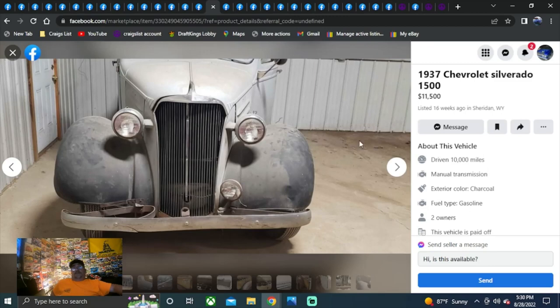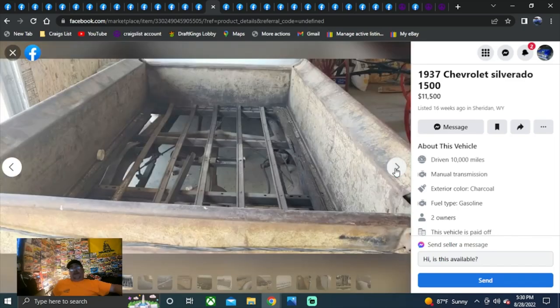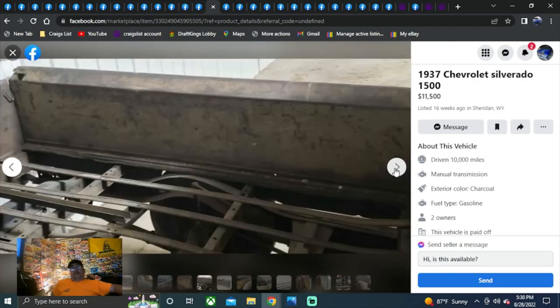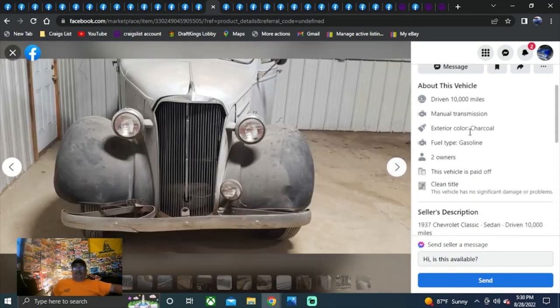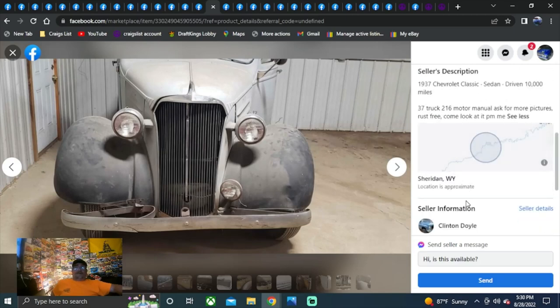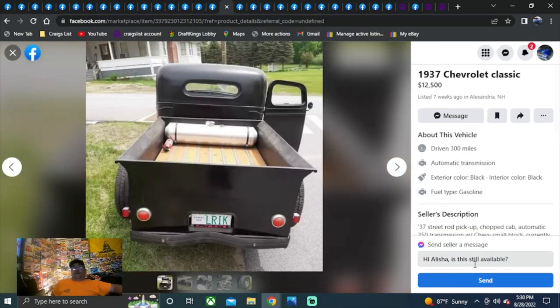On to another one. It's going to be a 1937 Chevrolet Silverado 1500. That's how he's got it listed for $11,500. 16 weeks ago in Wyoming. This thing looks sweet. So it's all together. Had the original horn on there, I believe. Yep. I'm digging this one. It's a decent looking truck. It's $11,500. All the way to Wyoming to get it. But it's got a title, says clean title. So digging that. I want a complete one. That's how I like to find them. It's complete. On to another one.